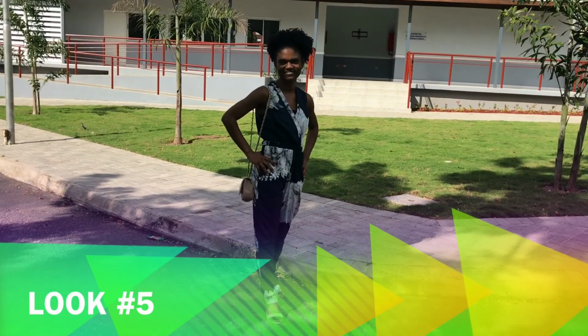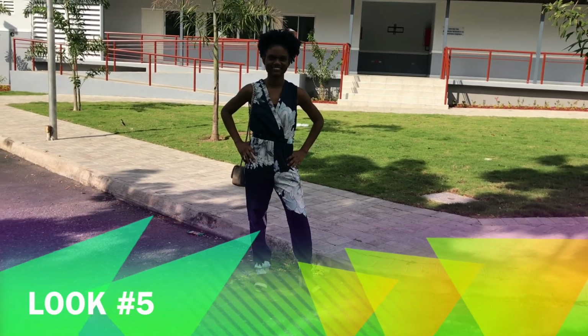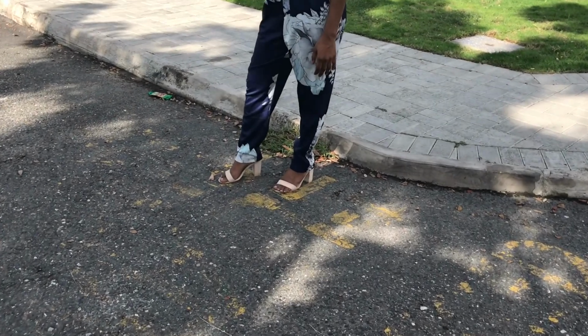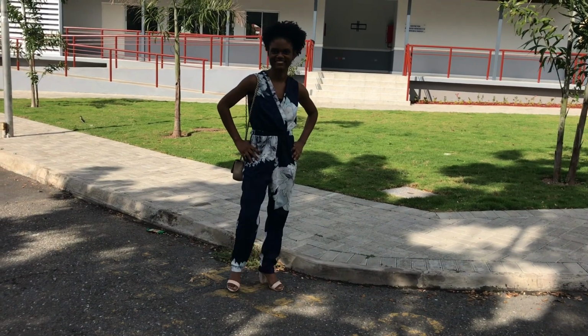The next outfit I want to mention is this nice blue jumpsuit that I got from Showpo. I love the floral patterns on it. It's very comfortable, the material is very good, and it has a nice stretchy waistband, so if you're going somewhere where you're eating, you don't have to worry. I could see myself wearing this to go for errands.